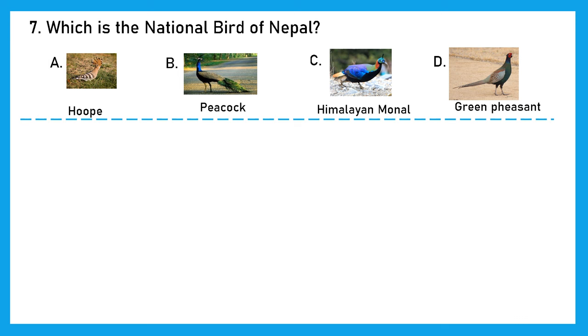Question 7. Which is the national bird of Nepal? A. Hoopoe, B. Peacock, C. Himalayan Monal or D. Green Pheasant? And the right answer over here is option C, Himalayan Monal.